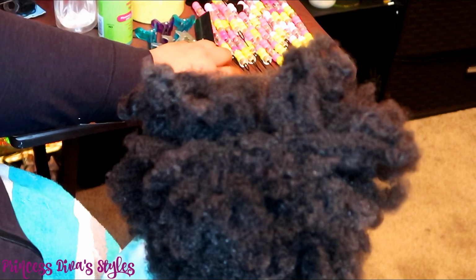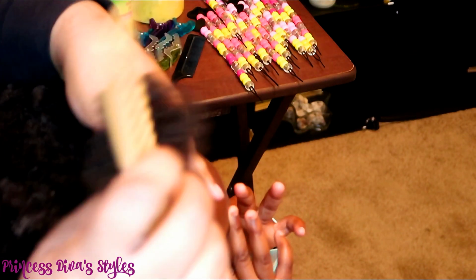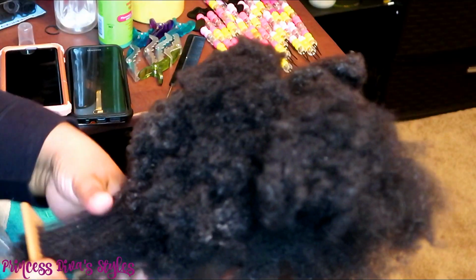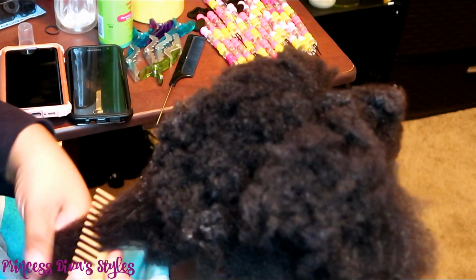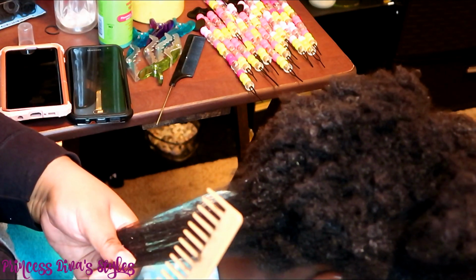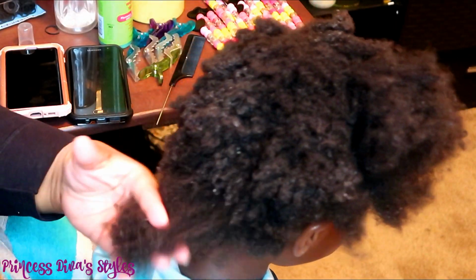Okay. And then I want to detangle her hair. Starting from the tips and working my way to the roots. So it's helping me get out the knots really well. And when you hear that crunching sound, that's not the hair breaking. You see, there's not that much hair on my comb. Very little hair. It's just the kinks, the curls snapping. But it's not breakage.